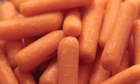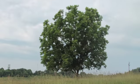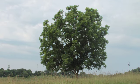White, pink, yellow, red, black, gray, purple, blue, orange, orange. This is the color orange. These carrots are orange. Tree. Tree. This tree has many green leaves.